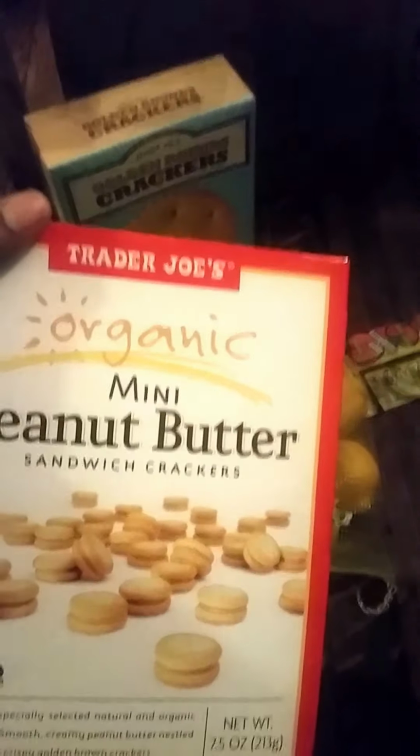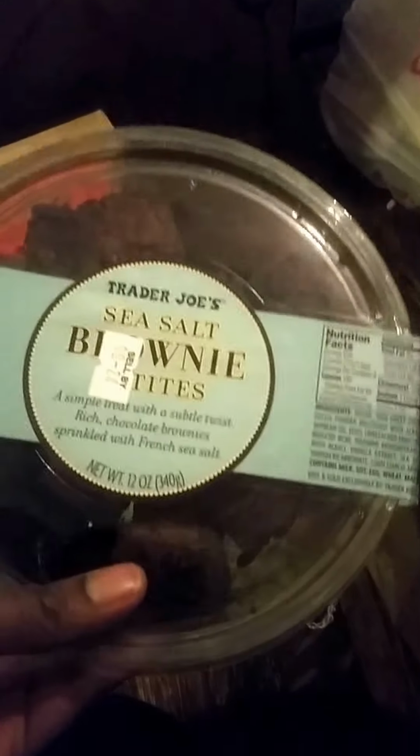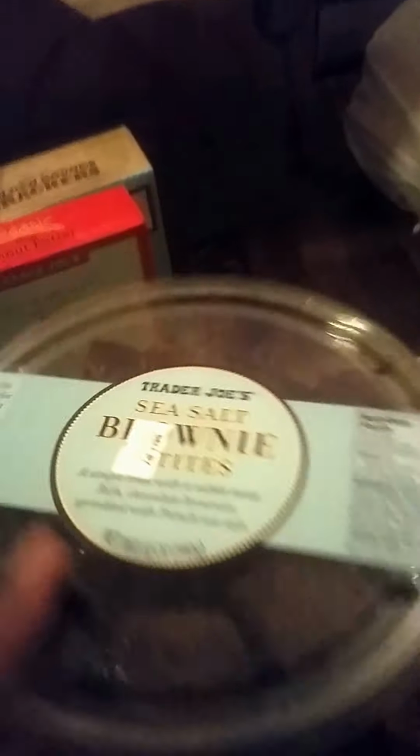Got some of these organic peanut butter crackers. I don't think I realized those were organic. These are like my lifesaver, like when I'm having a bad day or it's, you know, that time of the month. I love these. These are so good, so I had to get some of those. And these are my husband's favorites, these chocolate chip cookies.